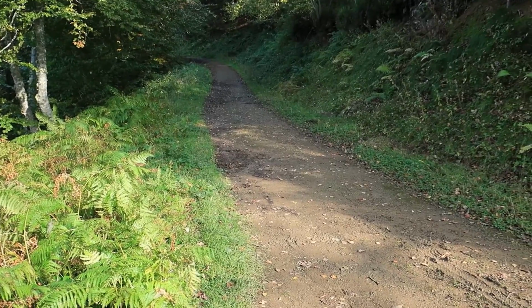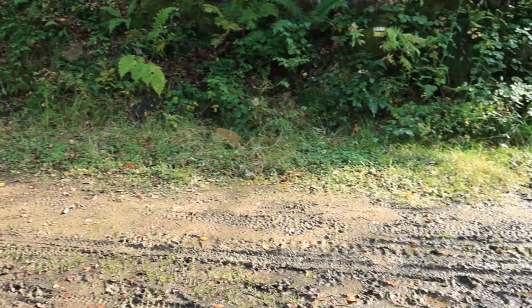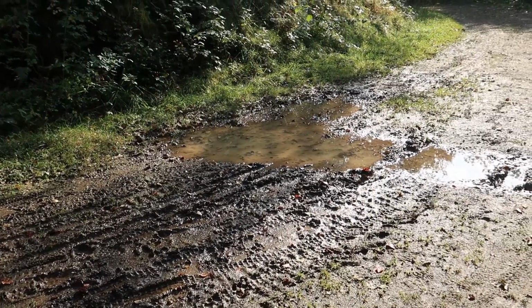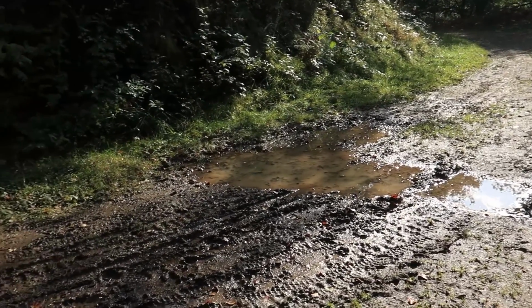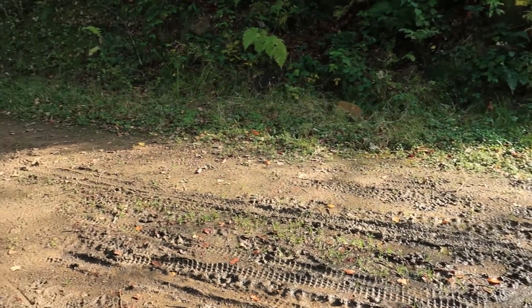Let me talk to you about the terrain, the path, because at some point it's a little bit muddy, like in this case. I consider that it's been quite dry in the last few days, so it shouldn't be a big problem now, but imagine that it has been raining for a while. My advice to you is that if you are doing this route, you may be interested in bringing the boots with you.